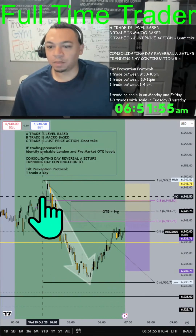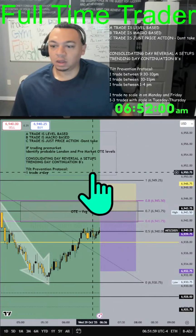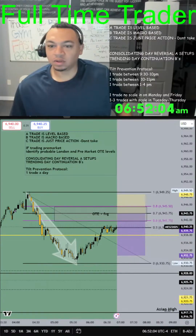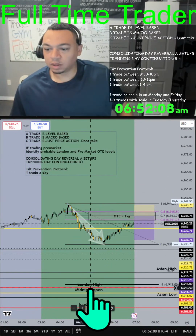There's a fair value gap. There's a breaker here, so there's multiple reasons to potentially get in. And then we would be targeting these equal lows down here. Now, as far as levels, we've got different levels, but let me move them around real quick.